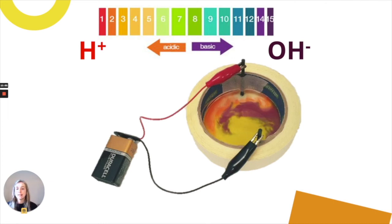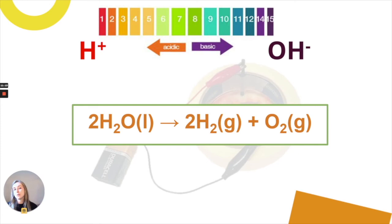So here you can see the colours of red and purple are coming from different electrodes. And this is because the battery is providing energy to perform electrolysis of water, which means splitting the water molecules into hydrogen and oxygen gas. And unfortunately you can't see this from the image, but doing this experiment in person you would see bubbles of gas forming at the graphite rods.